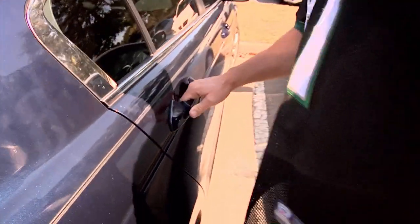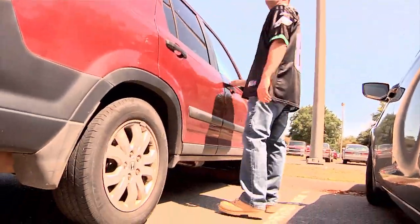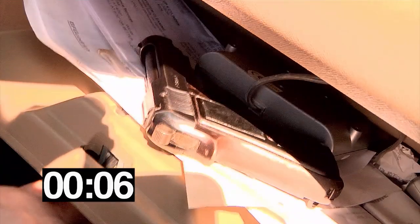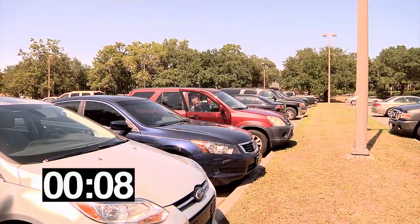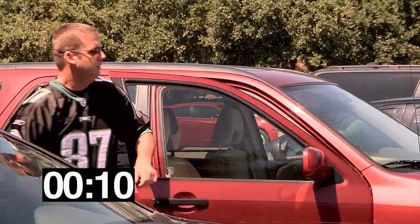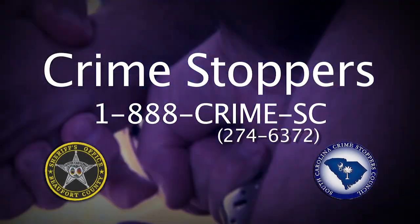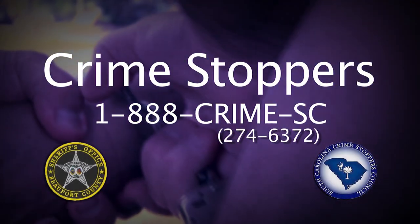Cars all over Beaufort County are being targeted by thieves. We want to remind you not to leave valuables in your car and to keep your doors locked. If you have any information about recent thefts, please contact the Beaufort County Sheriff's Office or Crime Stoppers.